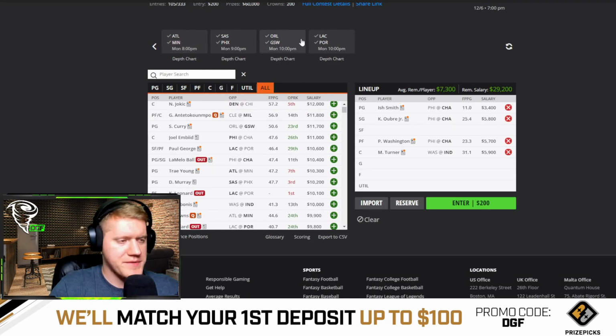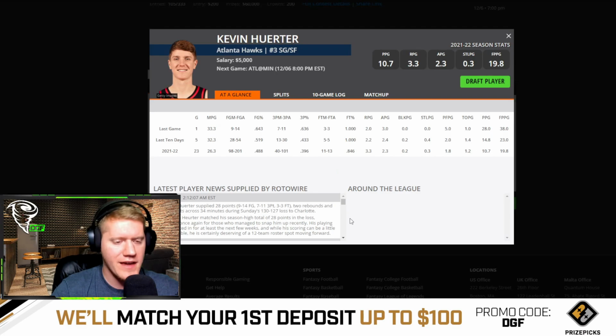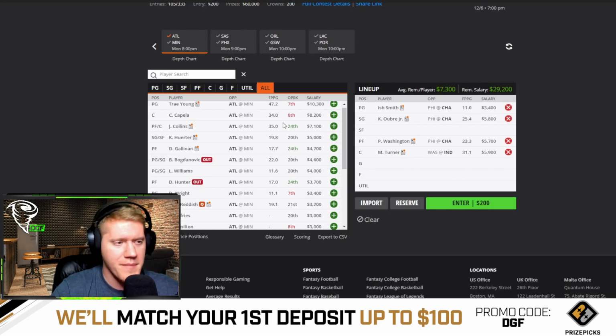Now we're in the later games here. Atlanta versus Minnesota. With Atlanta, Kevin Huerter has been playing a tremendous amount of minutes. That's one guy I want to talk about here at 5K. If Cam Reddish does sit, he's consistently seeing 30 plus minutes, 35, 31, 34, and seeing a lot of shot attempts. The one thing with him is that he has to hit his shots. He's been shooting well in that time frame too. So if he doesn't shoot well, then obviously he's going to come back down to earth. But at 5K, definitely don't mind him for GPPs. I don't consider him a lock, though.